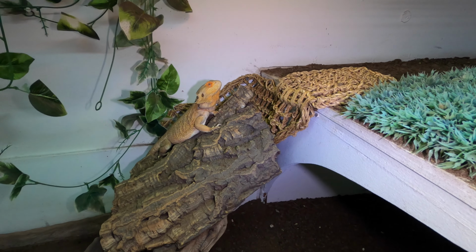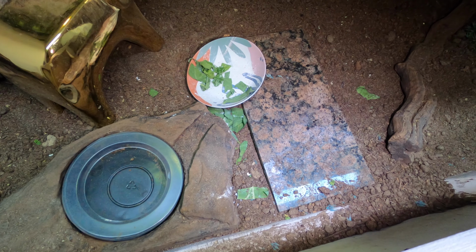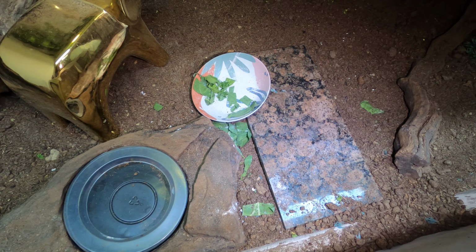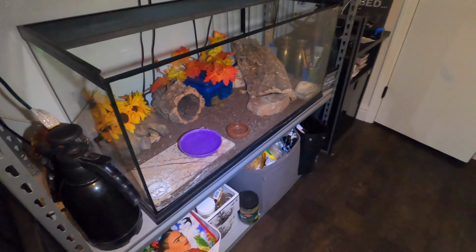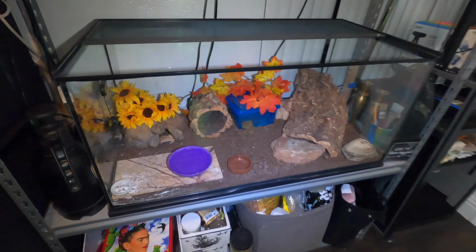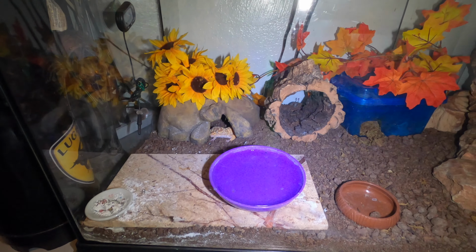Nairobi. Hey, girl. So she ate all her insects. And there's definitely a cricket in here. And yeah, she ate a lot of her greens. Sunflower has pretty much been sleeping all day. But she's up right now.